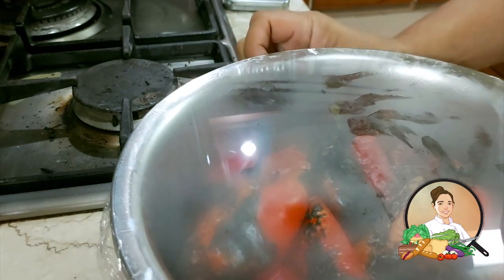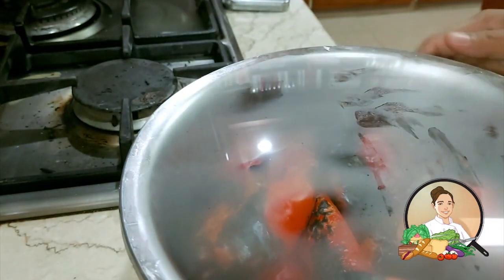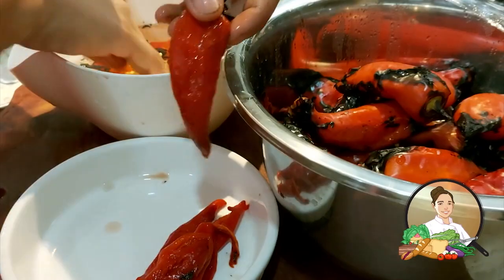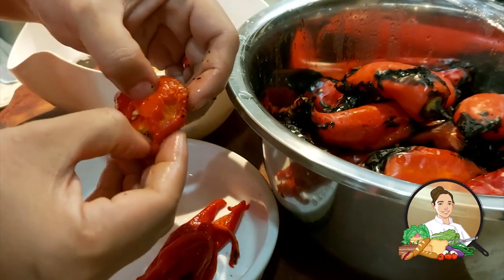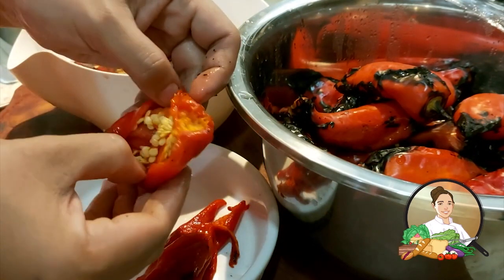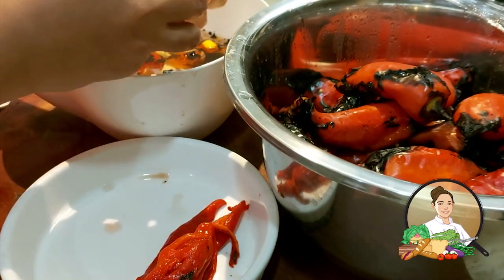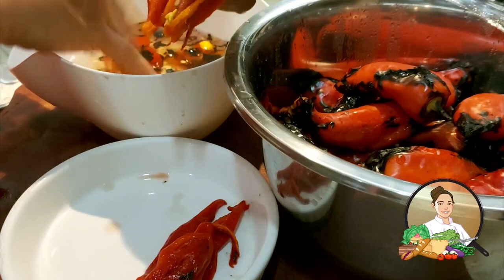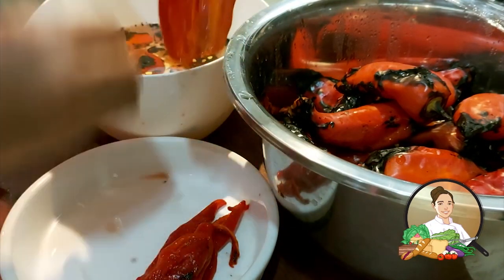That's also one trick on how you can separate the skin of the peppers from the flesh. After you steam the bowl by covering it, peel the skin off and then just carefully have a bowl of clean water to dip your hands so that you can really get rid of the seeds and the peel.